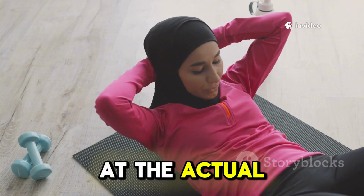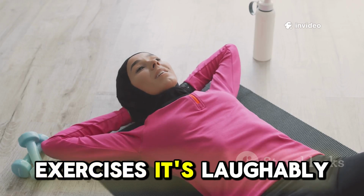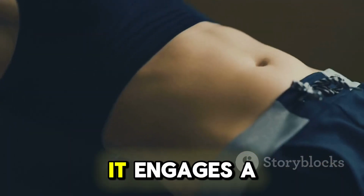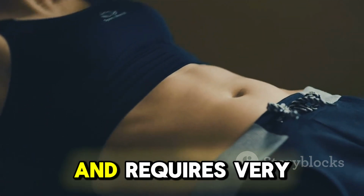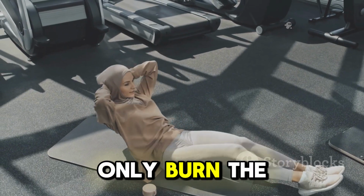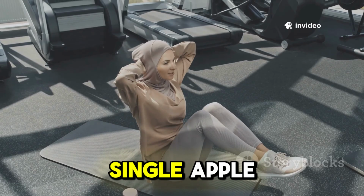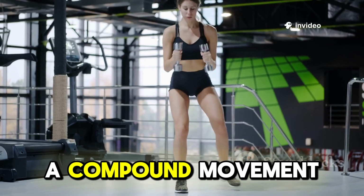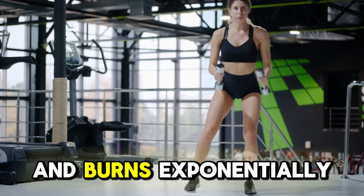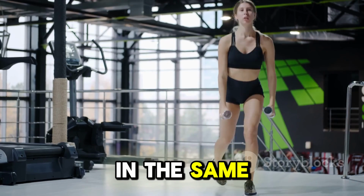Furthermore, let's look at the actual calorie burn of these exercises. It's laughably low. Doing a crunch is a very small, isolated movement. It engages a tiny amount of muscle mass and requires very little energy. You could do hundreds of crunches and you might only burn the number of calories found in a single apple. Compare that to a compound movement like a squat or a burpee, which uses your entire body and burns exponentially more calories in the same amount of time.